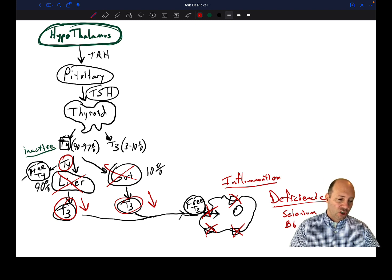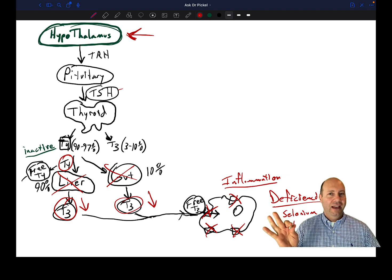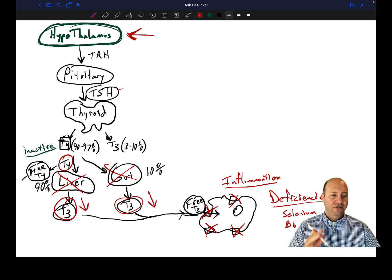All right, so how else can this occur? Well, let's actually go up to the top. Let's go to the brain. What could affect the brain that would make your TSH off, that would make your brain say, hey, we've got plenty of thyroid hormone, what are you talking about? TSH looks normal. The doctor says, hey, you don't need more thyroid hormone, but doc, I feel lousy. I've got this whole list of symptoms.